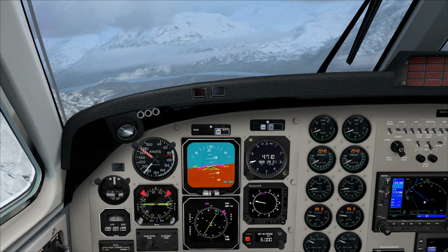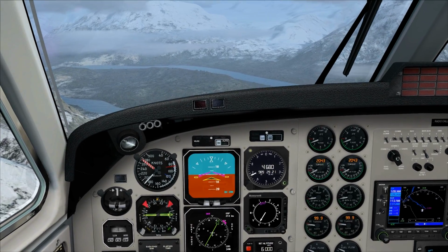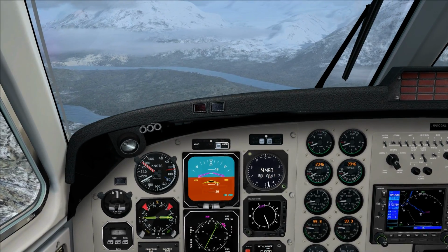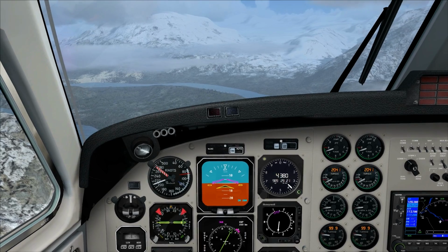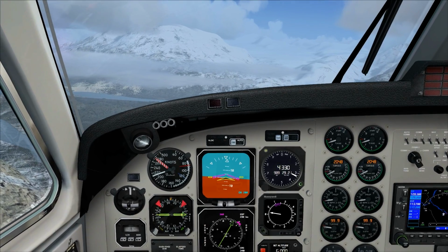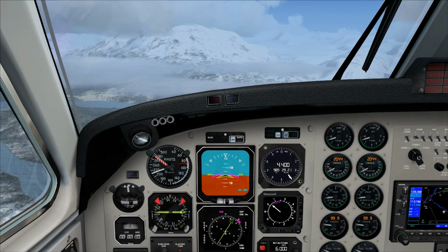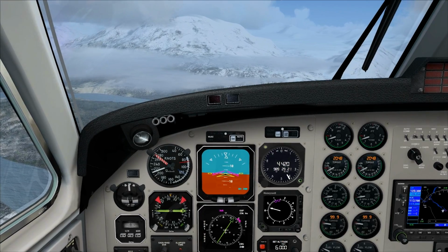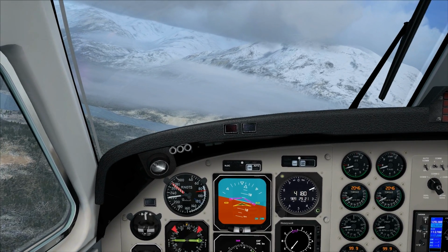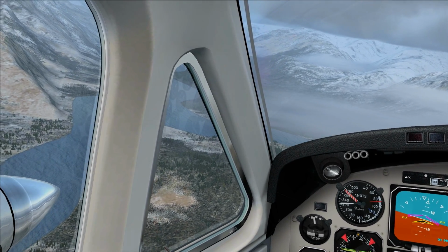I'm actually at full throttle, and I've still got my flaps, so I'm going to take in the flaps, give myself some more speed. I don't need to do anything else. That's me just trimming it up a little bit. Wish I had a freaking trim wheel. We are descending. I really don't want to be up too high. You hear the thunder back there.